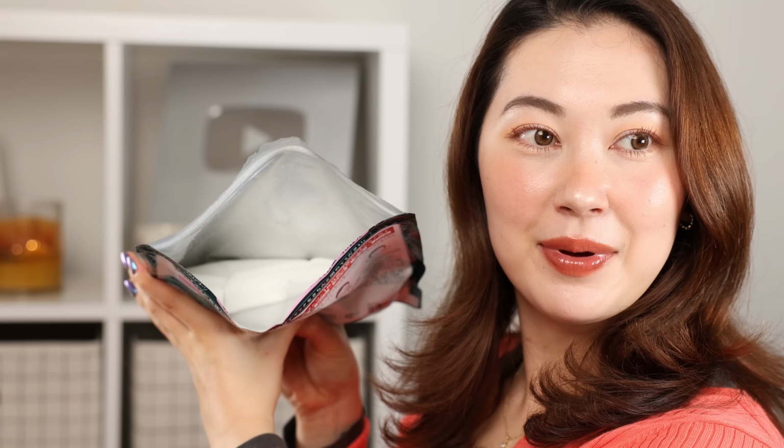It's honestly also a never-ending bag. I mean, I think I've used over half of it now, but there's literally so many in there, and it's definitely the one that I tend to reach for when I don't know what to use. I just need extra hydration, maybe a little soothing. This has been the one that I've been reaching for consistently.